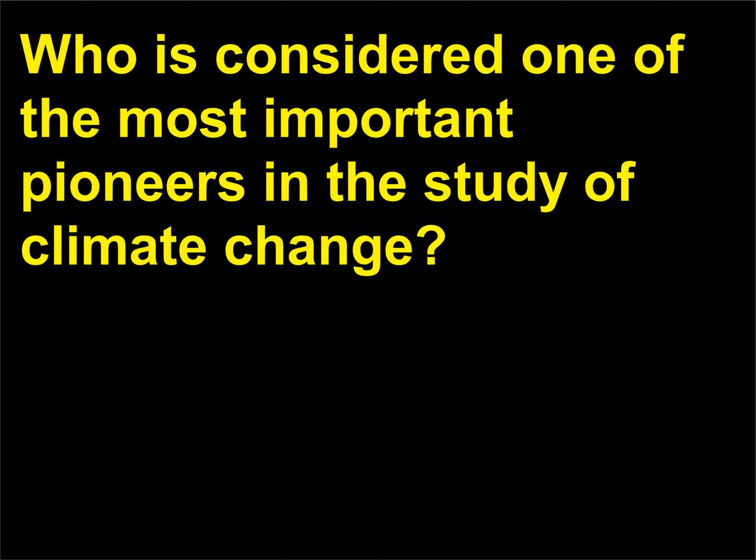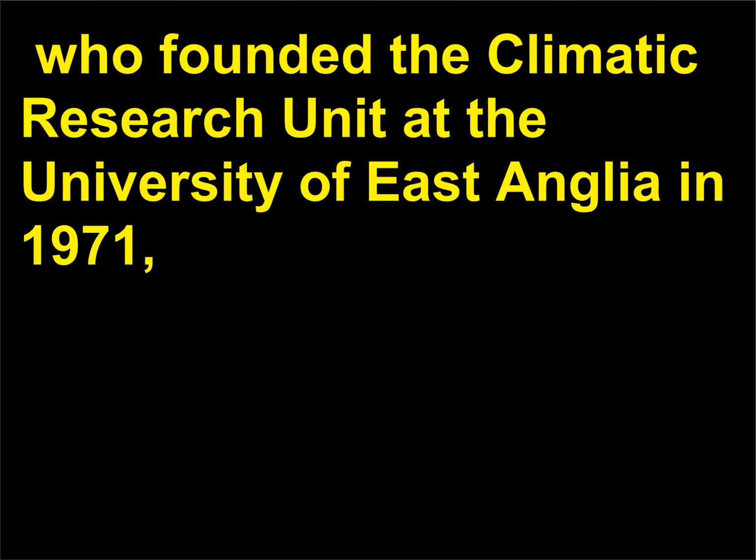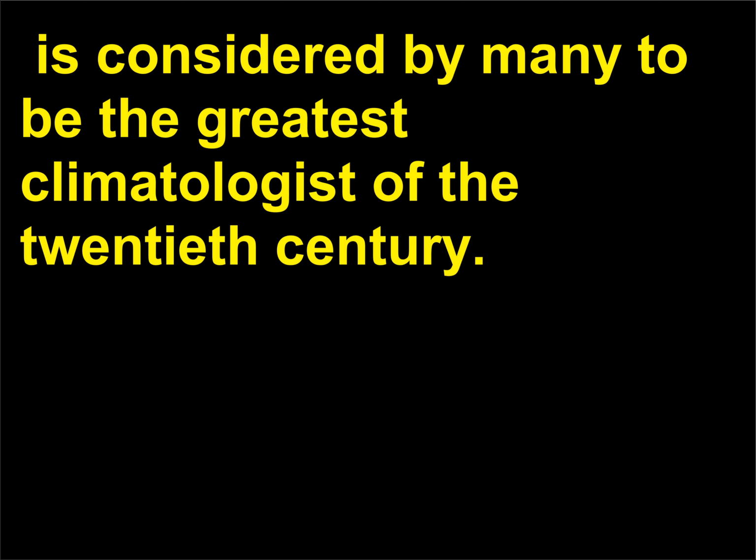Who is considered one of the most important pioneers in the study of climate change? English meteorologist and climatologist Hubert Horace Lamb, 1913 to 1997, who founded the Climatic Research Unit at the University of East Anglia in 1971, is considered by many to be the greatest climatologist of the 20th century.